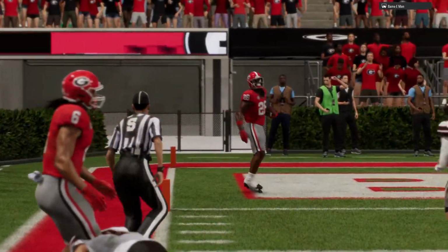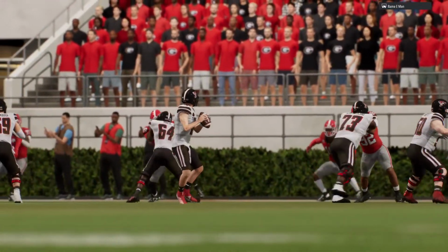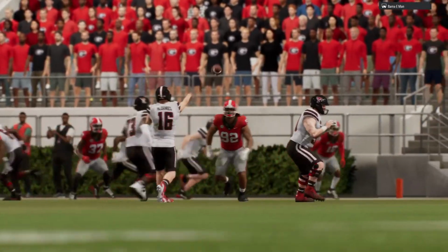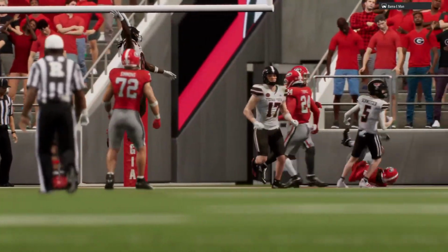You're right. Not all ranked teams are created equal. One of these teams is a college football playoff contender. The other simply is not. And that demonstrated itself today. The higher-ranked team is a team with national championship aspirations. They've got so much talent.